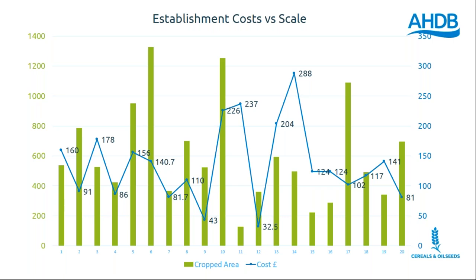The farms I'd draw your attention to are probably three. Farm 9 is at £43 a hectare, and he's at just on 500 hectares. Farm 12 is about 370 hectares, and he's establishing his crops at £32.50 a hectare. That's pretty good, and we'll discuss him in more detail in a minute. And then there's farms 19 and 20, with 20 in particular at £81 a hectare and 41. As we go through these graphs, you'll see the farms stay in the same order, so you can go back and look at their spraying costs and combining costs. But that's the establishment costs.